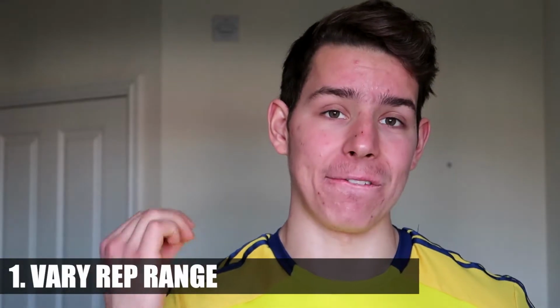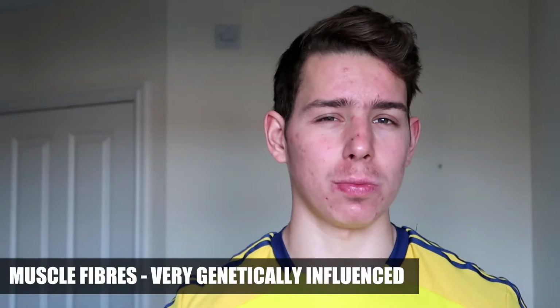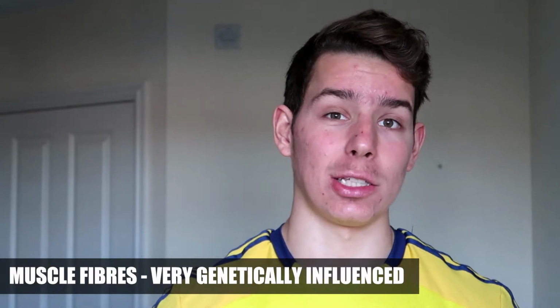Step number 1 is vary your rep ranges. The reason you want to do this is because there are 2 primary muscles in the calves, the gastrocnemius and the soleus. The gastrocnemius is more fast twitch muscle fibers, which means it might respond better to lower reps, whereas the soleus is the complete opposite. It's more of a slow twitch, endurance muscle fiber. Therefore, you might also want to do higher reps.